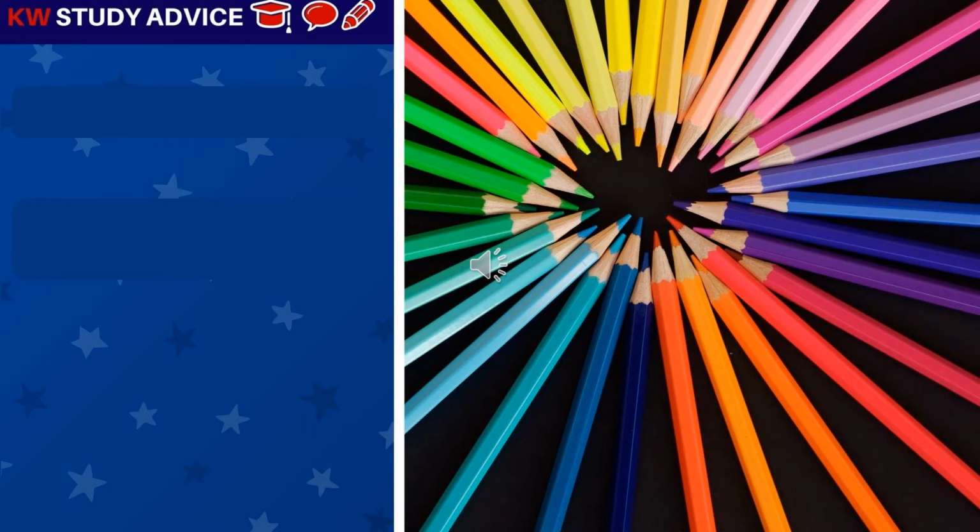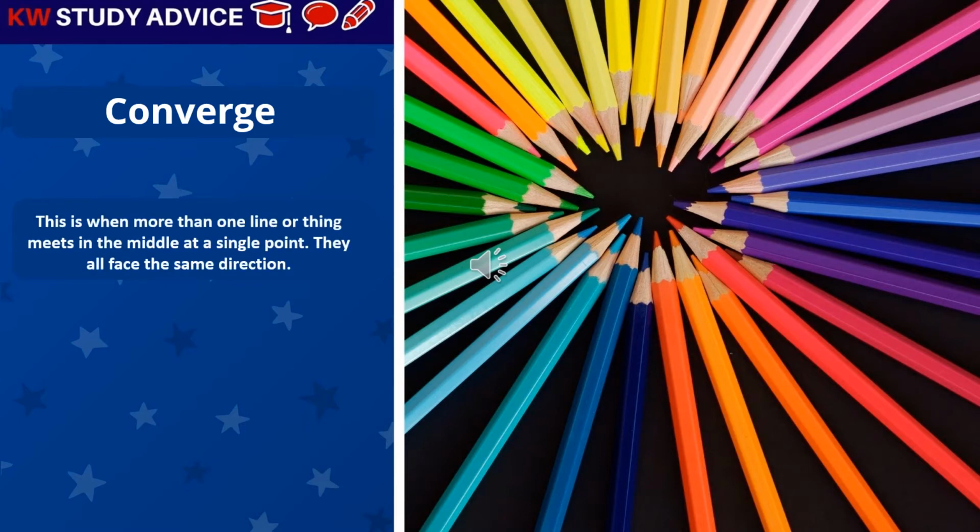The second word we have for you this week is an interesting one to look at. And we can look at this one and see it is converge. So that's an exciting sounding word, but what's the definition to this one? Well, this is when more than one line or thing meets in the middle of a single point. They all face the same direction when pointing at the central point. So there's the definition.